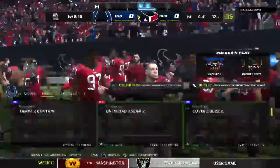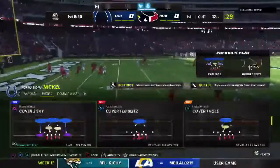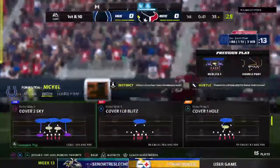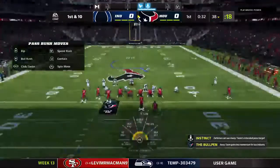These two teams matching up for the 2nd time this year. Their first meeting back in October, week 6. And it was the visiting Texans who came away with a victory. So they'll look to take the season series if they can win here in Houston. So here's a 1st and 10 at the 38.